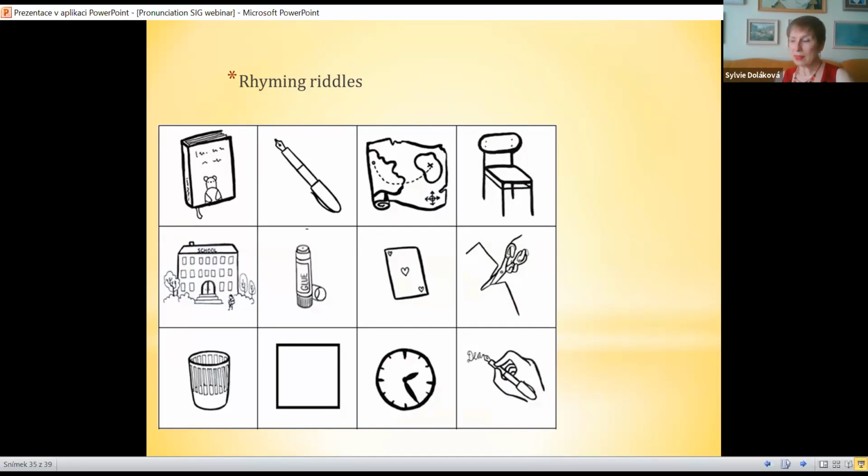So let's have a look at this. With little children, I always do a riddle dictation. I offer them a set of picture cards and I read the riddles. For example, what do you sit on that rhymes with where? And of course, it's chair. What do you play games with that rhymes with heart? And it's card. What do you do with paper that rhymes with nut? Cut. So I've got a set of riddles and the children just place the pictures, which practices their listening skills and manipulation. They are involved, they want to find the correct answer and so on. So it becomes quite enjoyable.